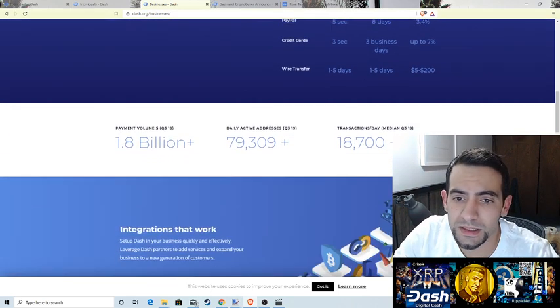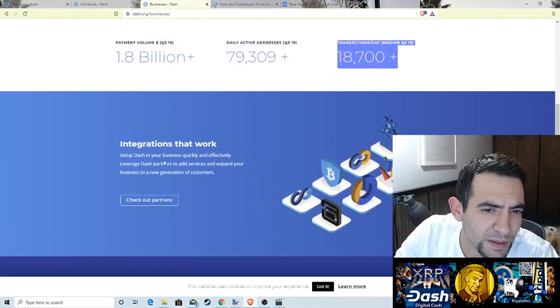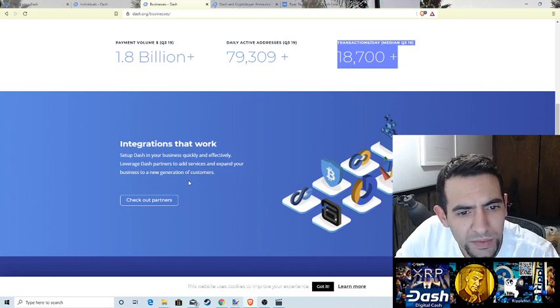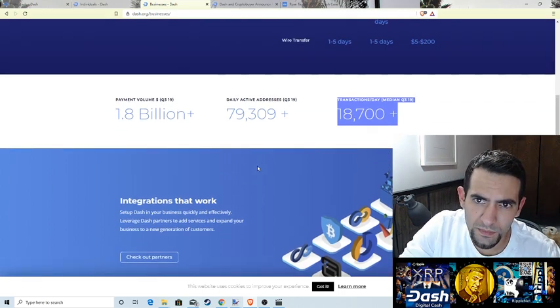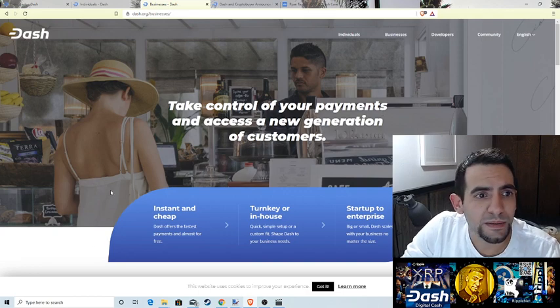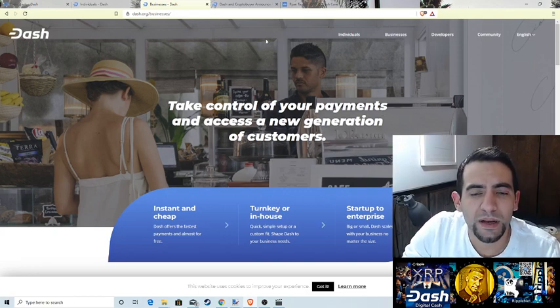Let's move on. The same pictures that I showed you before, based off of Q3. Integration that works. Set up Dash in your business quickly and efficiently. Leverage Dash partners to add services and expand your business to a new generation of customers. So based off of that, pretty simple, guys. Their website is pretty self-explanatory, and they break it down pretty good.